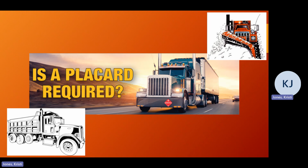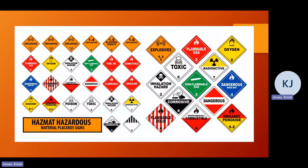Here are some common placards you might see traveling the road while you are performing your maintenance duties or just driving around. There are 9 main classes of hazardous materials: explosives, gases, flammable and combustible liquids, flammable materials, oxidizer, organic peroxide, poisons, radioactive, corrosive, and miscellaneous. In addition to numbers, the second most recognizable characteristic of these placards is color.